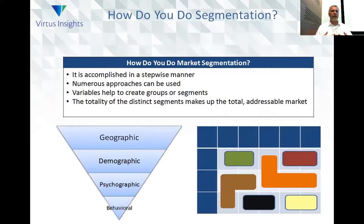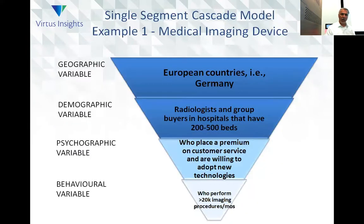Typically, one thing that's similar about all of the models for market segmentation is that it's usually done in a stepwise manner, so it's very logical. That's why we're going to do a workshop on it today. It's simple and straightforward. There are numerous approaches that can be used. You usually use variables to help you define your market segments. And one thing that we know is that the totality of these distinct markets make up your total addressable market. That's common in all of these models.